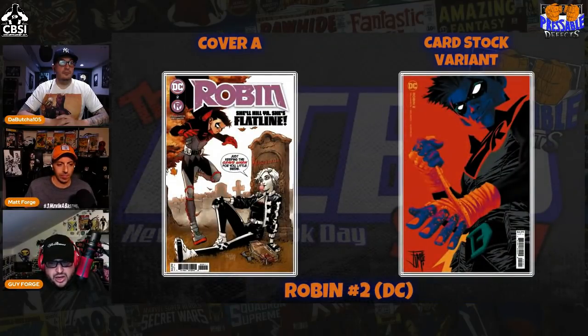Also, going along with Batman Superman, you got Robin, number 2 from DC. Second appearance of Flatline. I mean, you have cover A, the cardstock variant, which I think is pretty dope, in my opinion. I think that's a pretty cool cover. Maddie, what do you think? Yeah, I mean, you took the words right out of my mouth. Second appearance of Flatline. Robin takes on Ravenger, is what the solicitation reads.